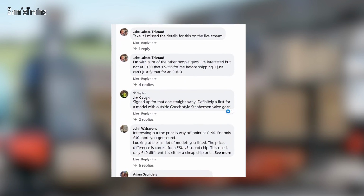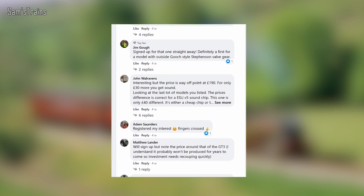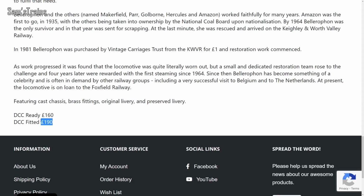That seems rather a lot of money, particularly as KR Models are still a bit of an unknown, although their GT3 is coming out very, very soon. Hopefully, I'm hoping to get it any time now. And then after that, I guess they won't be an unknown anymore. They will have released a model and we'll know exactly what they're like. However, stick to the subject, the Bellerophon.